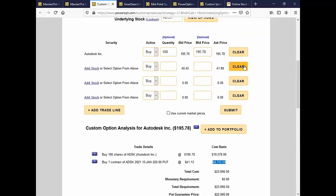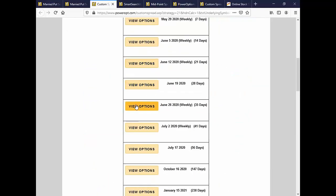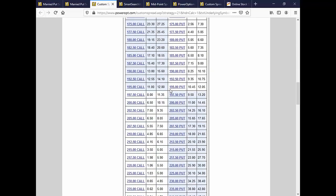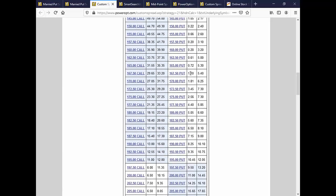Let's take a look at Autodesk. Remember, $1.70 in 30 days, June 22nd. We'll have to go to June 26th. Where is the closest put? Where's the put that's $1.70? It's wide bid-ask spreads. All right, let's just take the 165. It's going to be more than $1.70. Why am I showing this?